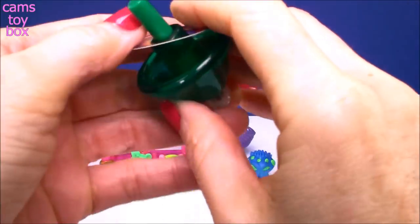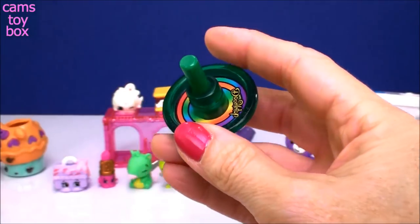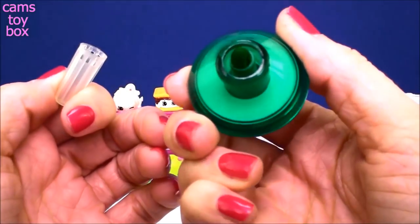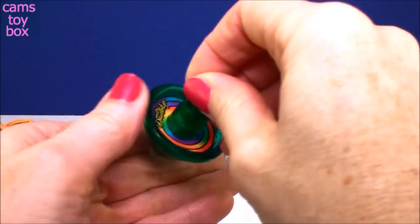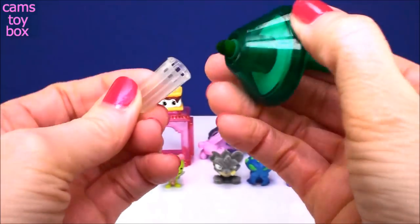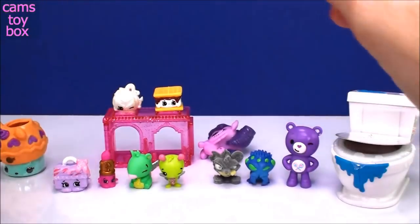What do we get? Oh, we got the Doodle Top. So this is super cute because it's not only a really fun spinny top toy, it doodles while it spins. There's a magic marker on the bottom. So when you twist it, it's actually drawing. How fun is that? Super pretty. It shows a rainbow, but it's actually only one color on the bottom, which is green. Oh my gosh, that's a fun one. Another good one.